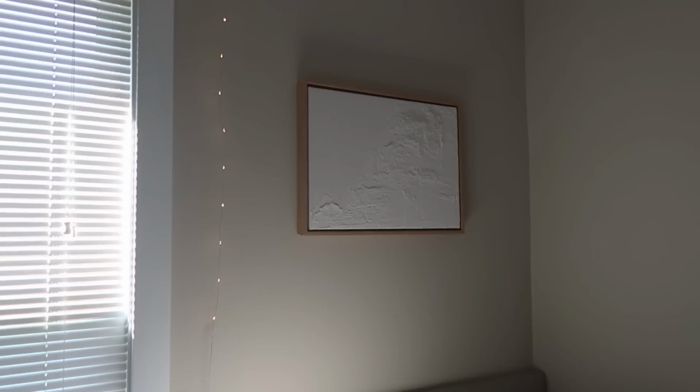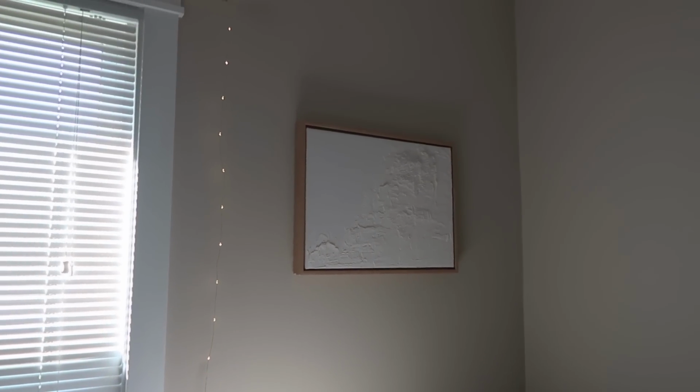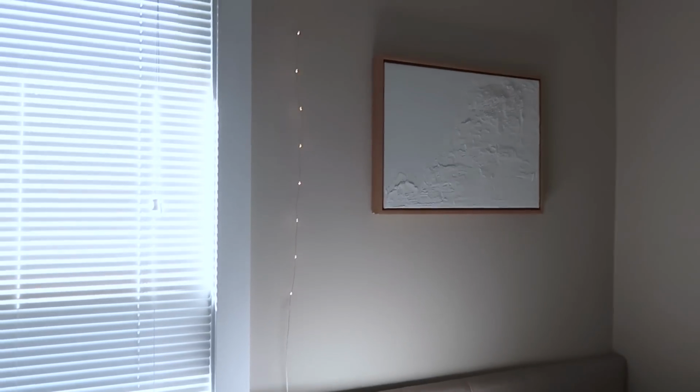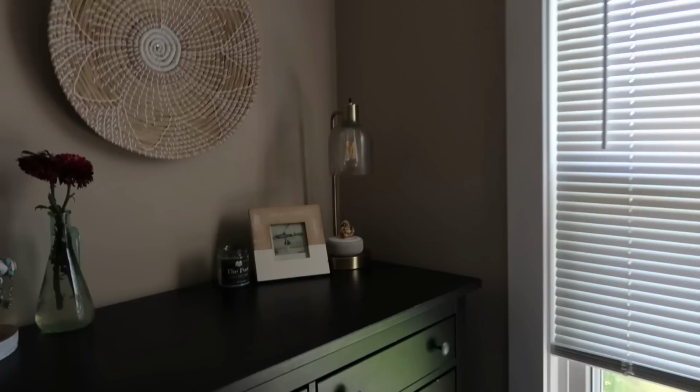I made that. It's made with plaster of Paris canvas, and it doesn't mean anything. I just made it. So before anyone asks, it's just art, you know? Here, I'll show you this.